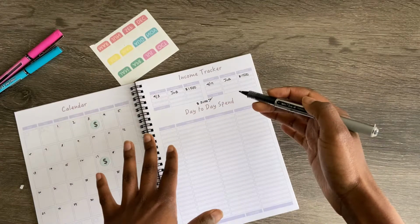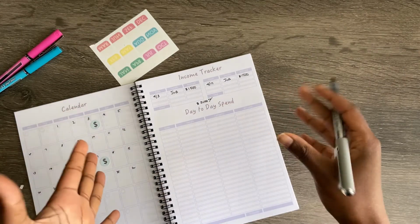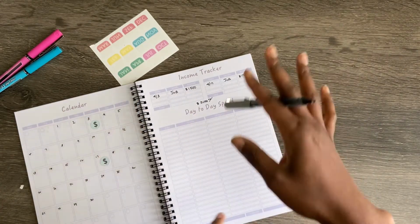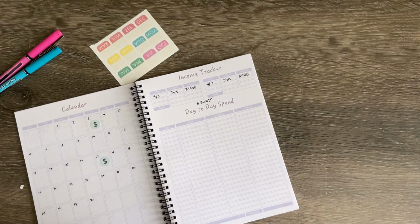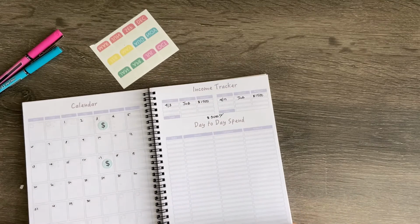And it's not 175% accurate. Actually, it's not accurate at all, because there might have been like 1,500 and some change, you know? Maybe like 1,501. So that's about it.